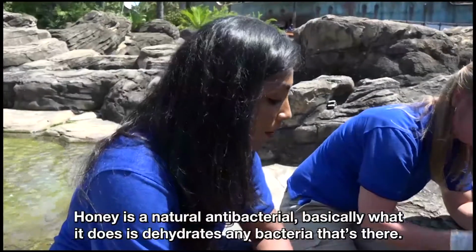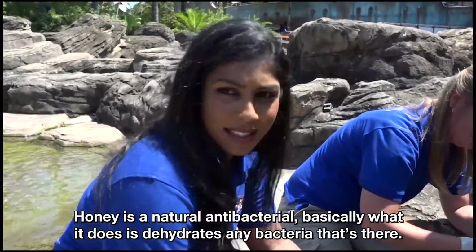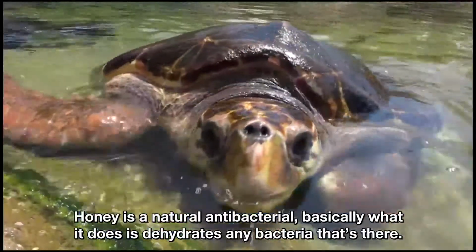Honey is a natural antibacterial, and basically what it does is it dehydrates any bacteria that's there.